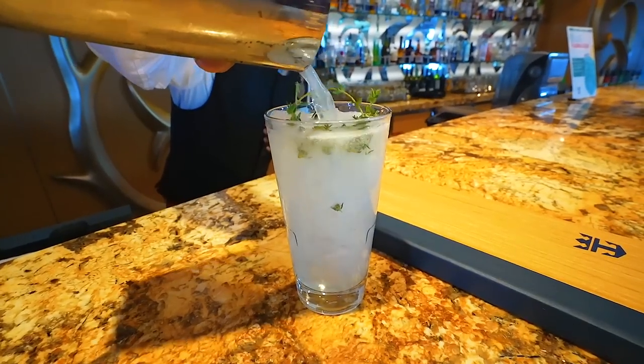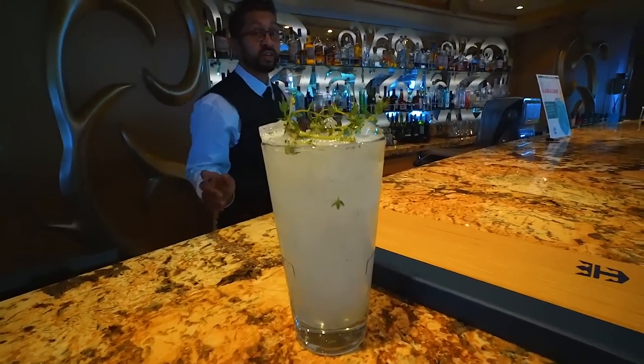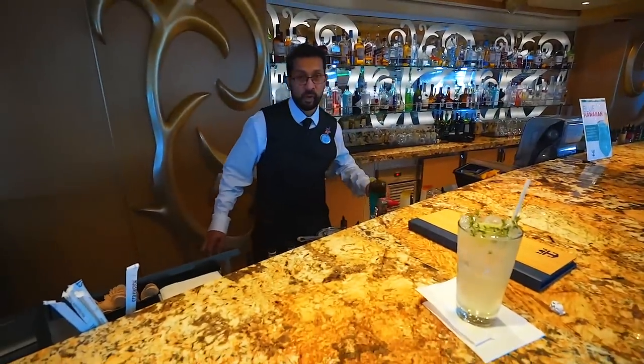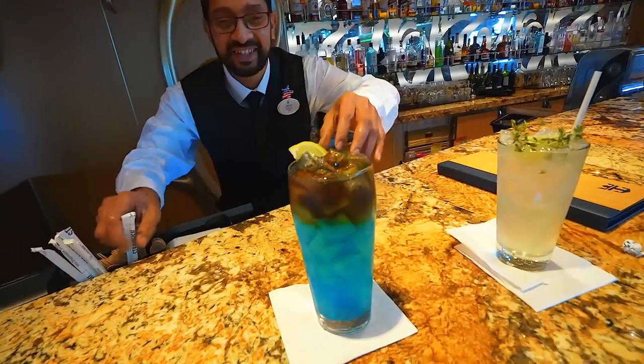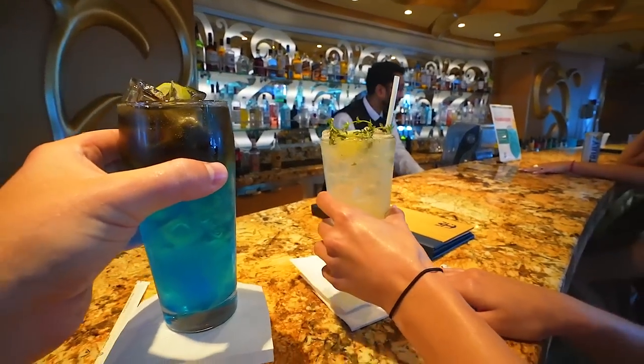But I'm excited for mine. Mine's called Time for Gin. It has aviation gin, lemon juice, simple syrup, thyme, and club soda. Sounds like my kind of drink. Here it comes. There it is. Thank you, sir. All right. Cheers to that. Thank you. Here we go. Cheers. Cheers.